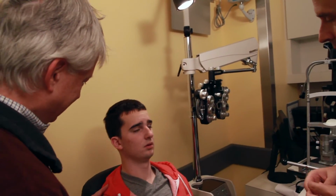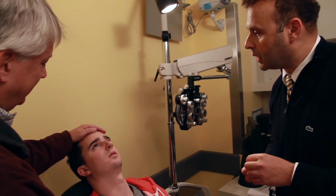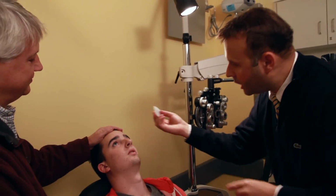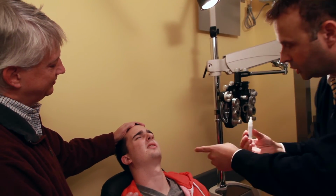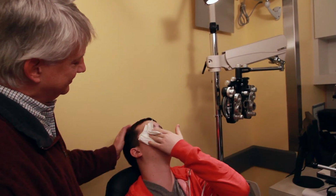The doctor may need to place drops in your eyes, and although they may sting for a second, they will not hurt you. However, the drops may cause your vision to be blurry or sensitive to light for a short amount of time, so consider bringing sunglasses to wear at the conclusion of your appointment.